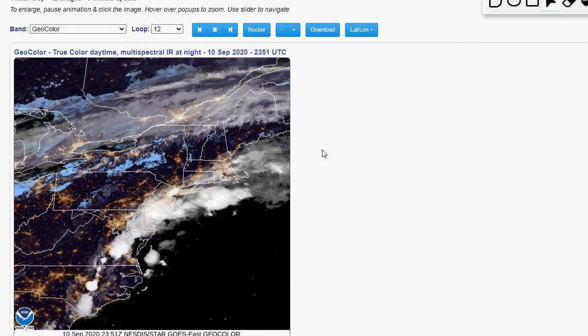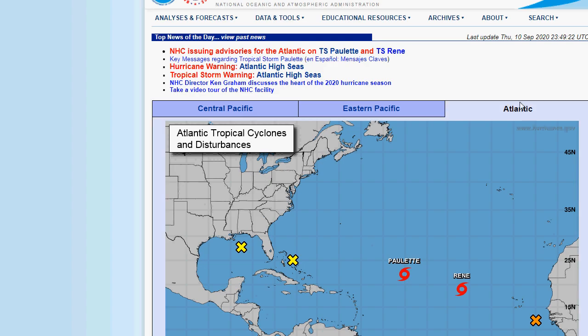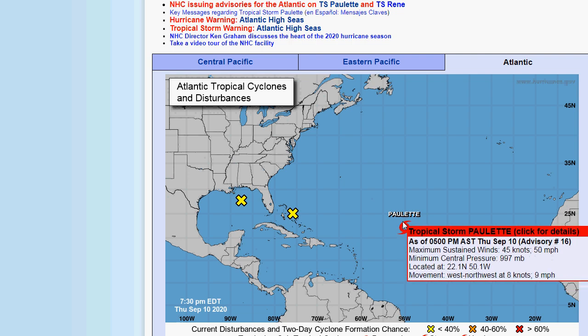Let's go back to the National Hurricane Center, because now we've got to talk about all these storms that we have to deal with. They don't even have the wave marked here, but obviously I think it's tropical. We have Tropical Storm Paulette. It's weakened a little bit. Maximum sustained winds of 50 miles an hour. Minimum central pressure, 997 millibars. Located at 22.1 north, 50.1 west. It's moving west-northwest at 9 miles an hour.